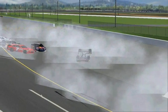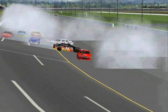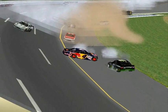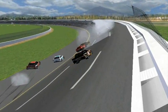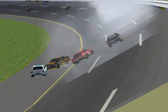Sasha Dawson's driving through the smoke. Oh my gosh, all these cars. Tim Shell, chase contender Red Bell's in it. And whoa, Sasha Dawson, she slammed into the 47 of Sean Henley. Oh my gosh, the big one. And I see Trent Dunham getting into the 33 of Cody Lamas.